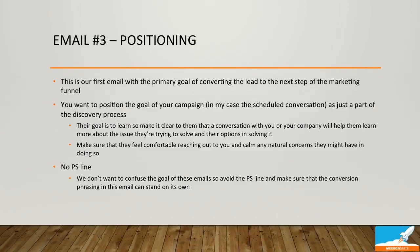And again, now for email three here on our conversion emails, and this will go for the next one as well, we don't want to use a PS line because in these past two emails, the PS line is conversion, right? It's focused on conversion. These emails are all about conversion. So we don't want to confuse the message here. We want to make sure that we're specific, that we're dialed in, and we know exactly what we're looking for, what we want them to do, and that they know exactly what we want them to do.